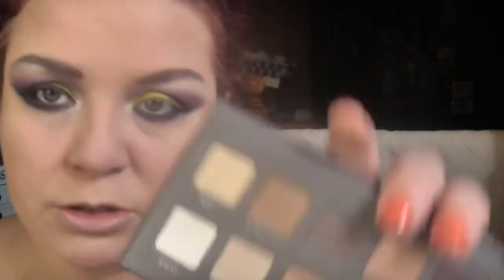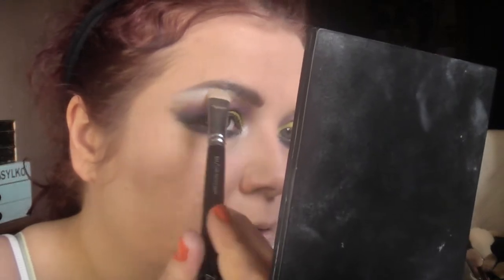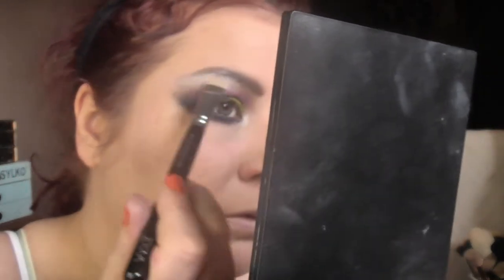And as I said, I'm going to go back to the Lorac palette because I really love this shimmery white in there. It's called Snow. This is really nice for brow highlight. And I'm just going to pop that up there. It's a nice shimmer. I think I need to go back over this side. And then I need a little detail brush, which I've just used. A little detail brush, again with Snow. And that's just going to go on the inner eye.